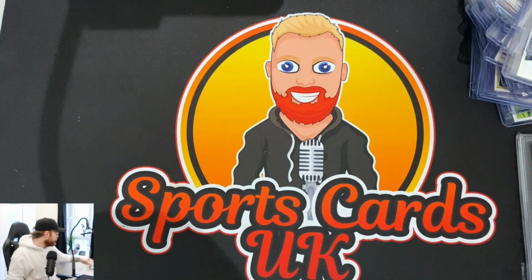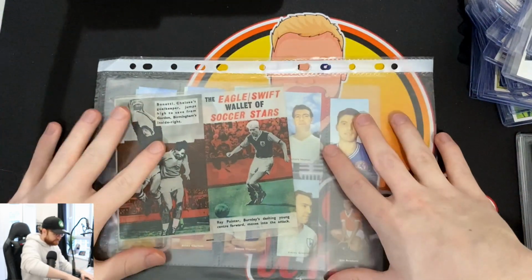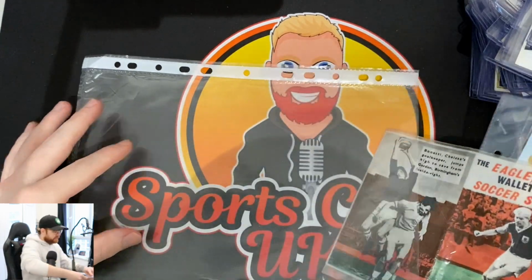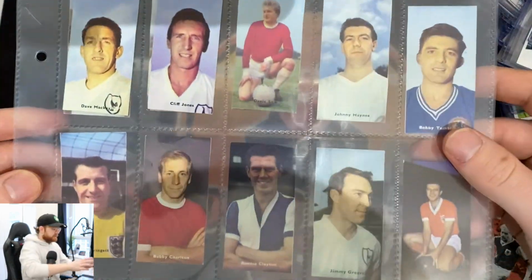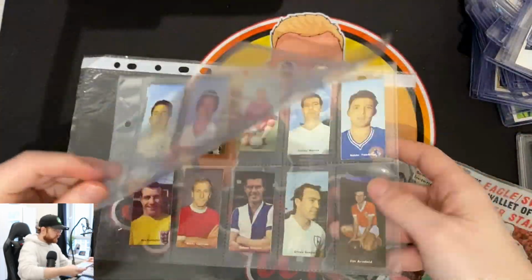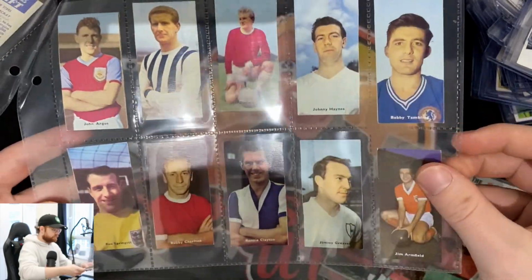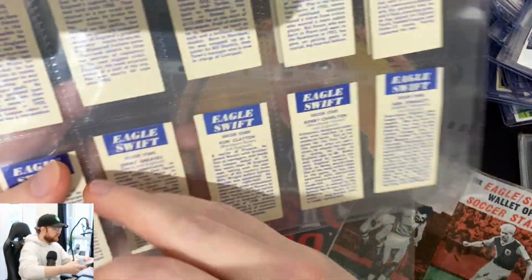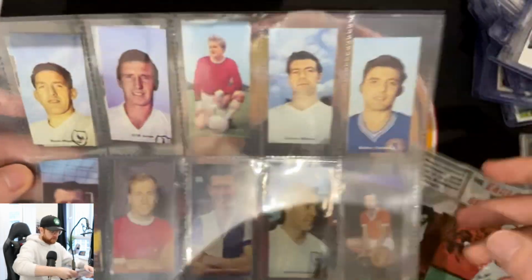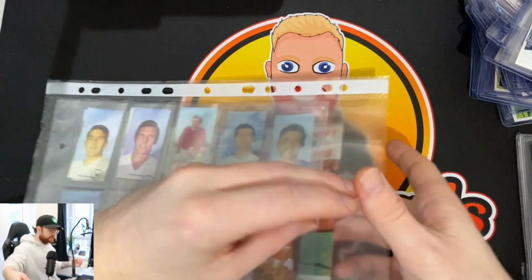And then in terms of full sets, I've got the Eagle Swift set. So this has got a few cool players in it. So we've got Dennis Law, Johnny Haynes, Bobby Charlton's in there, Jimmy Greaves, and then I think, is there a few players on the back? And then Cliff Jones and Dave McKay on the front. I believe that's a complete set.